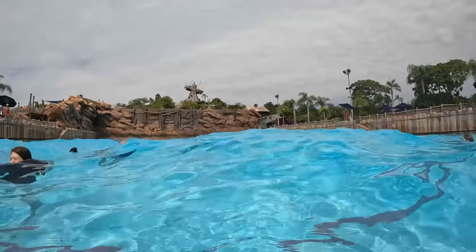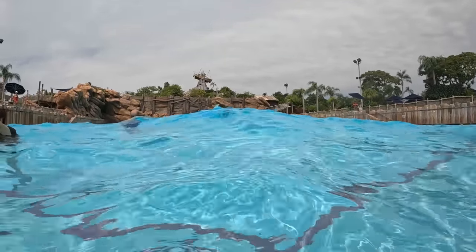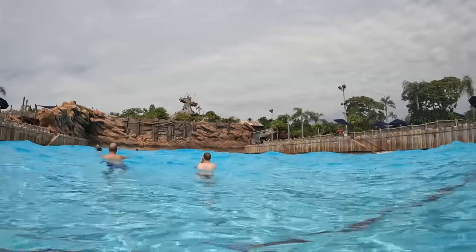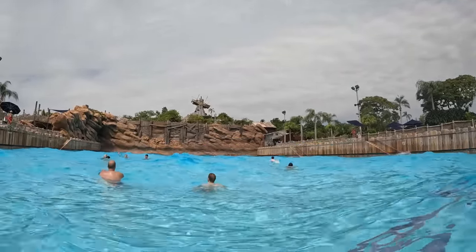Oh, this is lovely. This is where the massive wave comes. No, don't worry, they wouldn't do that.